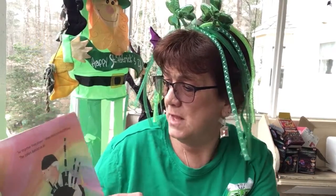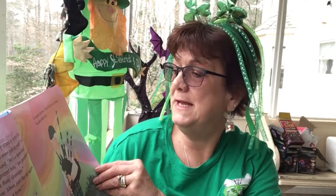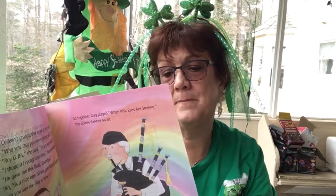"I thought I recognized him," her grandfather said. "He gave me this beautiful flute, Grandpa." "Ah, 'tis a nice one, silver, just like my bagpipes. What do you say we play a tune?" So together they played "When Irish Eyes Are Smiling." The colors danced in the air.